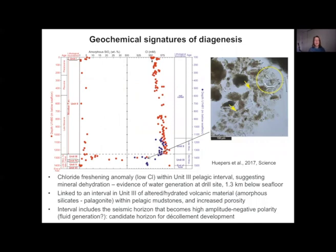So onto the geochemistry that I just mentioned. You noticed that there was this chloride change in the deeper part of the section. This is often looked out for and linked to freshening, so generation of fresh water, often linked to diagenesis and dehydration. What we're seeing here is our chloride value, and then it drops when we get into this distinctive layer within unit 3. And there's also an increase in amorphous silica at the same location, and also an increase in porosity too.